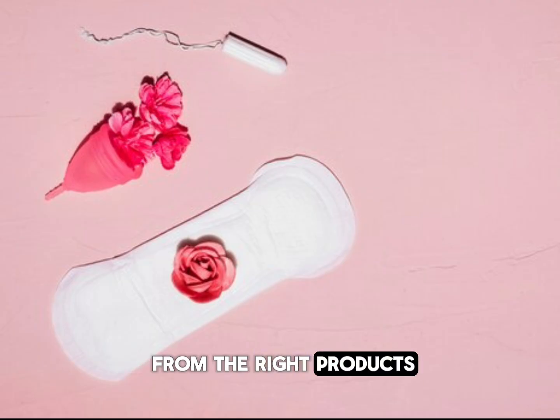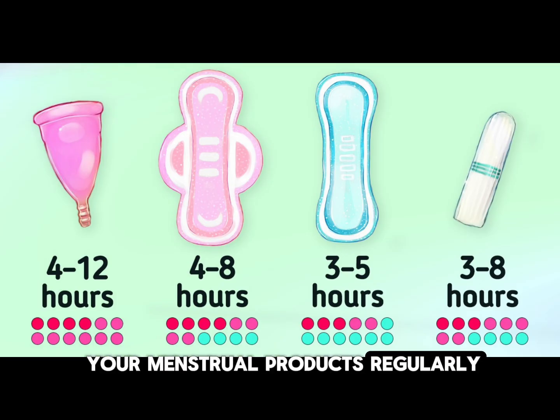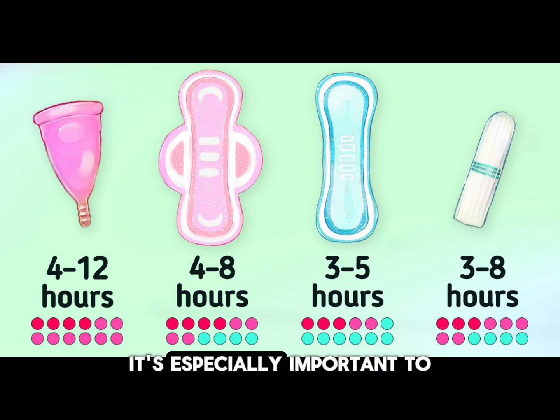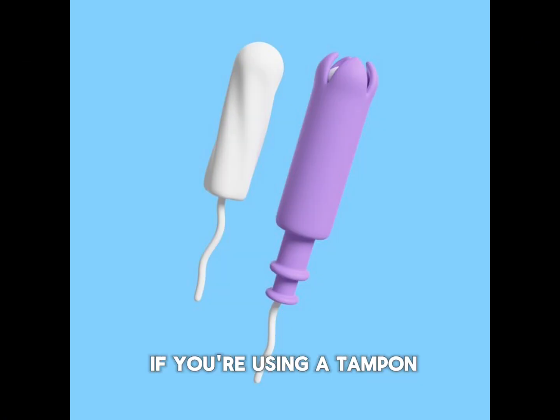Aside from the right products, it's essential to focus on comfort and hygiene when managing heavy flow. Make sure to change your menstrual products regularly to prevent leaks, odors, and irritation. When you have a heavy flow, it's especially important to change your pad, tampon, or cup every 4 to 6 hours, depending on your flow. If you're using a tampon, be sure to never leave it in for more than 8 hours to avoid the risk of toxic shock syndrome (TSS).